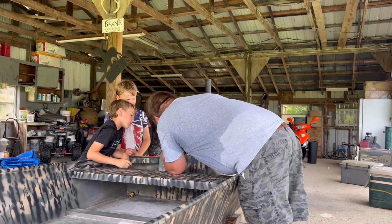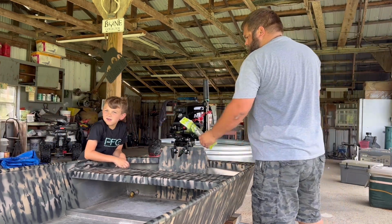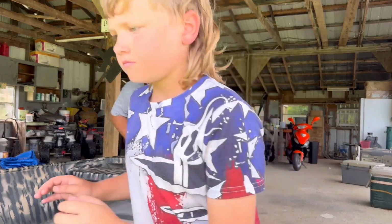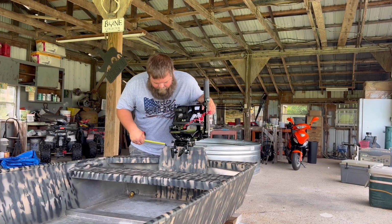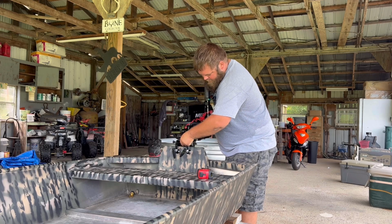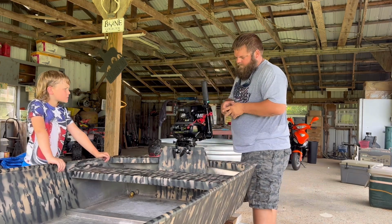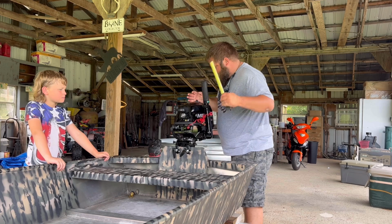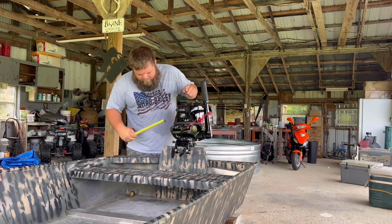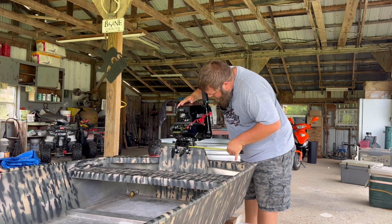Hold on. We got to figure out where the center is. All right, where's this measuring tape? All right, so I'm just going to take a few quick measurements. The good thing is this thing can, on the fly, move pretty easy. This one can come back this way some. Dead on 4. I'm there.